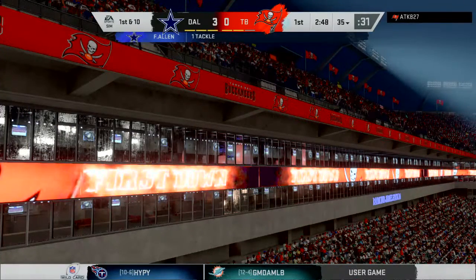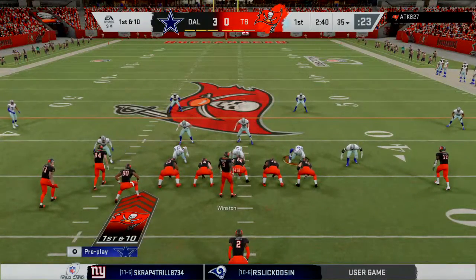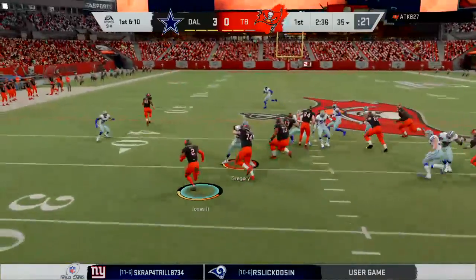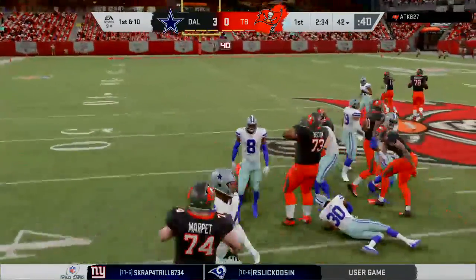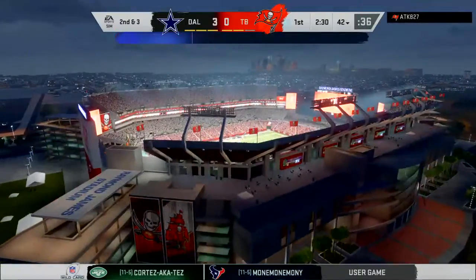Everyone's got to be able to catch the football. Doesn't matter what position you play, but if you're on offense, be aware a ball may come your way. Now a 1st down carry by Jones. It's a 7-yard carry to set them up with a 2nd and 3.